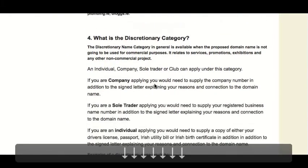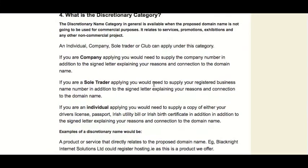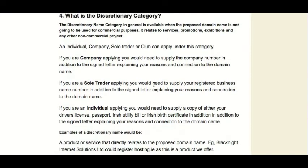A lot of the time, people want to register domain names that don't fall neatly into one of those categories, something a little bit more imaginative. Let's say, for example, a limited company. We at Black Knight provide domains and hosting and various other services, so we could register a domain name which reflects one of the services we offer. However, under the policies available, we would need to provide a letter outlining why we want to register something which isn't exactly our company name. So you'd put together a simple letter explaining why we want to register, for example, mailhosting.ie. Very simple: we provide mail hosting services.